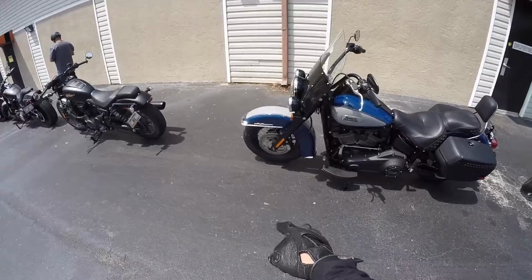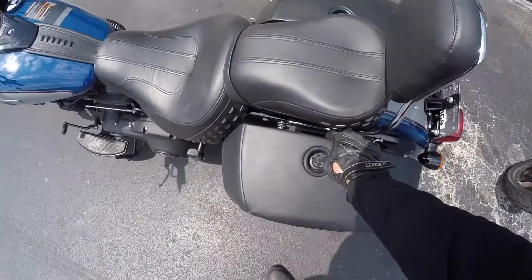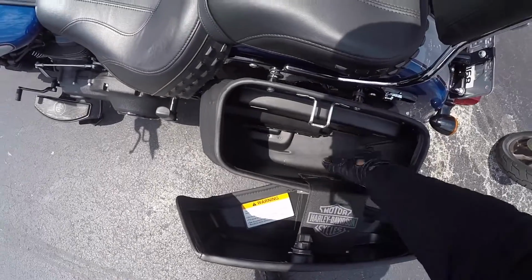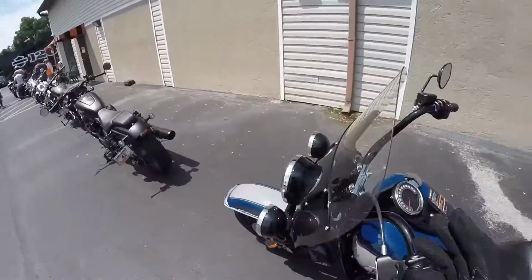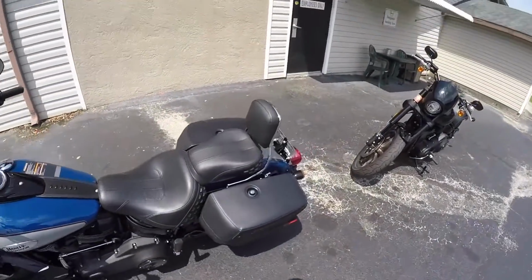Single disc brake in the front. And this is what I was talking about with the styling. Push the button, open it up. Fairly generous inside. I'll throw on the screen what the capacity is. But these are quick detach, so you can take them off. You can take off the windshield and the bags quickly, and you've got yourself a bobber.